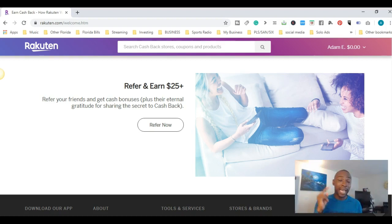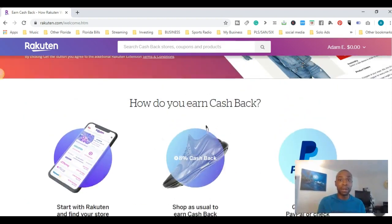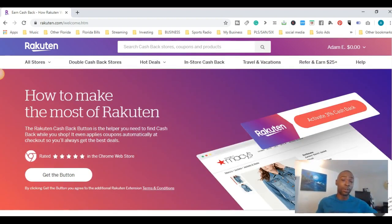And of course, you can actually earn cash back by referring a friend, $25 or plus. We just might have that plus because sometimes it could be more money based on the promotions or any type of bonuses being offered when you refer somebody. So that is a powerful mechanism because you can earn cash back just by referring anybody, to be honest with you, as long as they go ahead and sign up, of course.